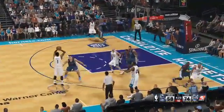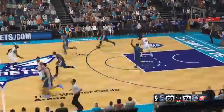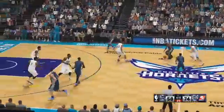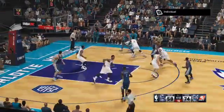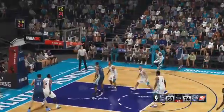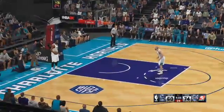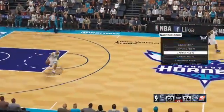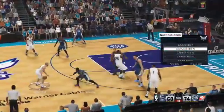Blake dishes to Wright. Fires for 3. It's rebounded by Memphis. Lewis kicks to Batum. Ring shot on the way. He squares up and sinks it. Batum's got 4 this quarter. Even though it went down, I don't think that's the kind of look they should be settling for.